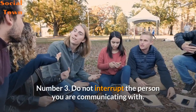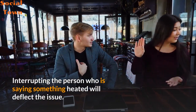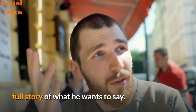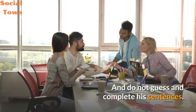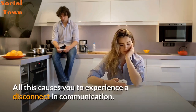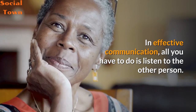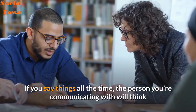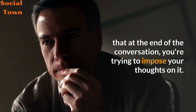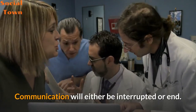Number 3, do not interrupt the person you're communicating with. Interrupting the person who is saying something heated will deflect the issue. Let him tell the full story of what he needs to say, and do not guess and complete his sentences. All this causes you to experience a disconnect in communication. In effective communication, all you have to do is listen to the other person. If you say things all the time, the person you're communicating with will think that at the end of the conversation, you're trying to impose your thoughts on it. Communication will either be interrupted or end.